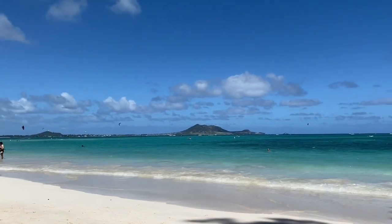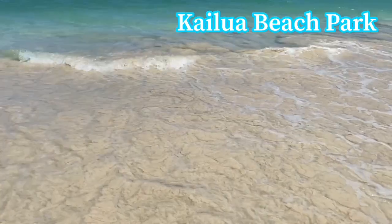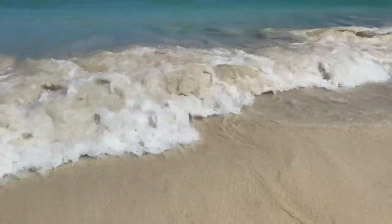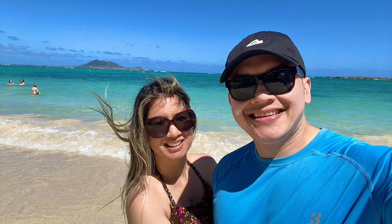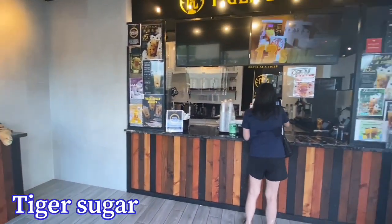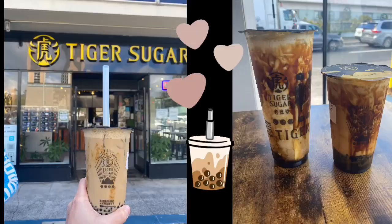In my humble opinion, this is the best beach, Kailua Beach Park, where the white sand stretches out into the ocean. The sand is so smooth and the water is warm, you don't have to worry about stepping on rocks or hitting any algae. To quench our thirst, we went to Tiger Sugar to get some brown sugar milk tea filled with pudding and boba.